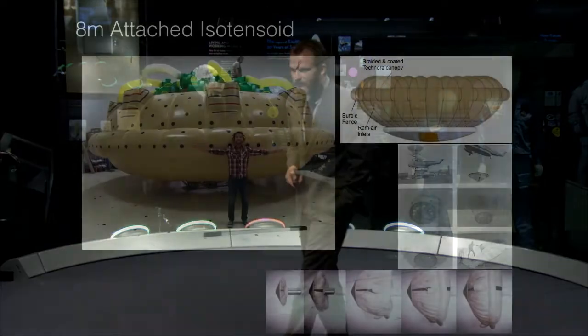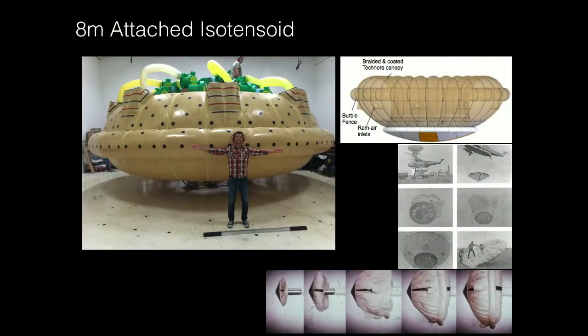Of course, we want to land even larger things, and so we're developing even larger inflatable decelerators. There's another device that actually harkens back to some of the devices that were being developed in the 1960s. This one's called an attached isotensoid. It's even bigger, about 27, almost 30 feet in diameter. And instead of having an internal pressurization system, we actually use ram air inlets on the side.